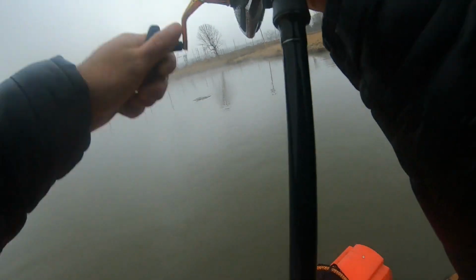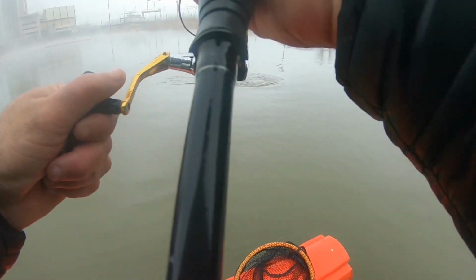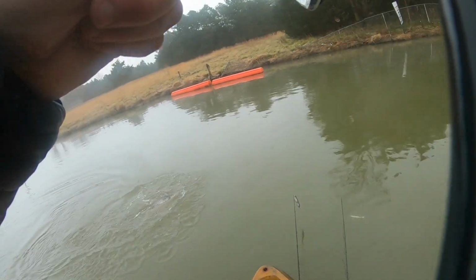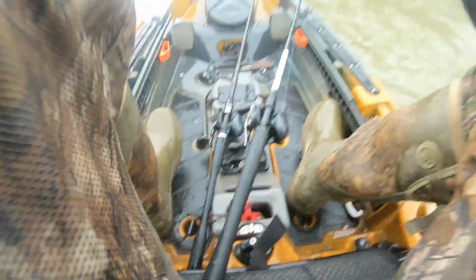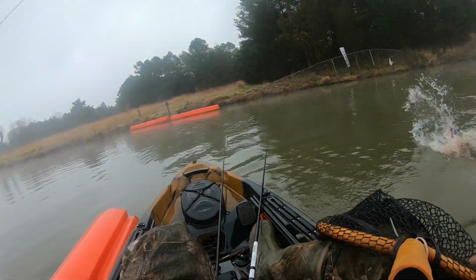Oh, he's a nice one. Big old striper. And there's one schooling right here in front of me. Oh, he's a big old guy. Oh, he's got that jig choked. He's bleeding. That is a huge striper. Oh my gosh. Unfortunately, he's got the thing choked down his throat. It's not good.